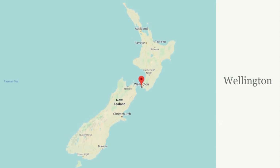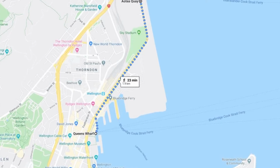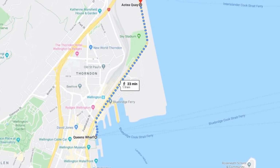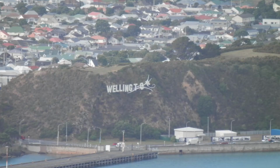Welcome to windy Wellington, the capital of New Zealand. Let's start with the port area. If you're on a small ship, you'll be docked at Queen's Wharf, but if you're on the larger ships like Princess or Celebrity, it'll be Aotea Wharf.